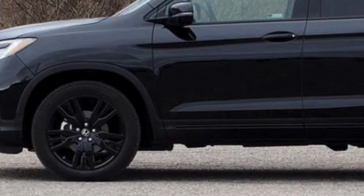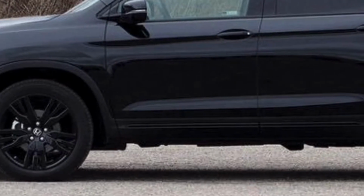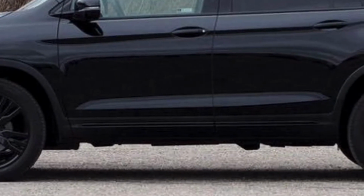In terms of the size, they are 20 inches. Now the 20-inch wheels are only available on the Touring and Elite trim levels, and of course this Black Edition, but on every other trim level you get the smaller 18-inch alloy wheels.